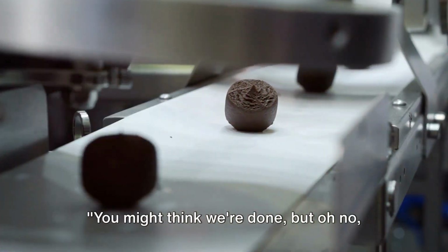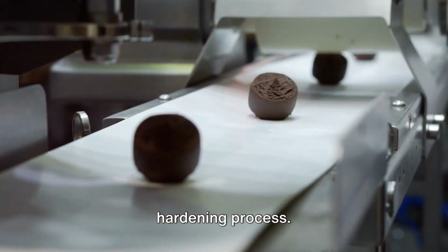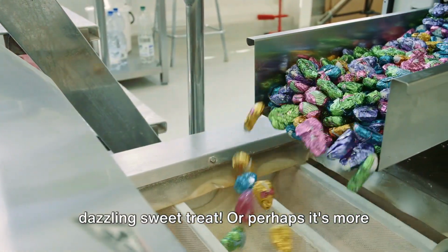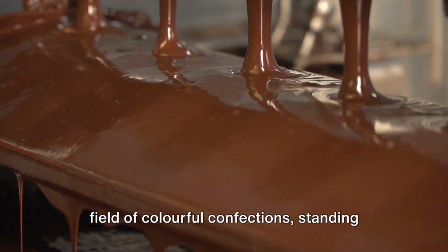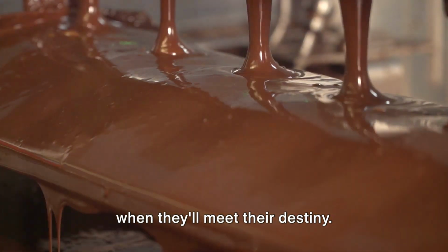You might think we're done, but oh no, the candy has only just begun its journey. Now it's time for the cooling and hardening process. It's a bit like watching paint dry, but instead of a dull wall, you're left with a dazzling sweet treat. Or perhaps it's more akin to watching grass grow, but instead of a lawn, you're left with a field of colorful confections, standing tall and proud, bracing for that moment when they'll meet their destiny.